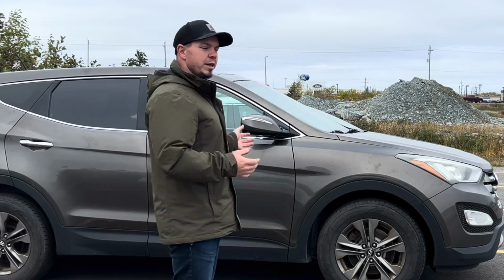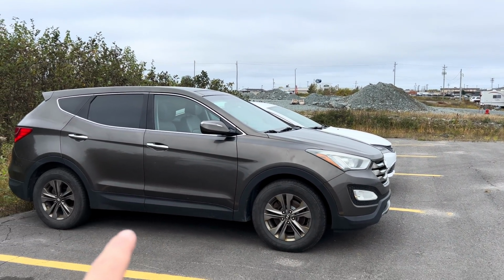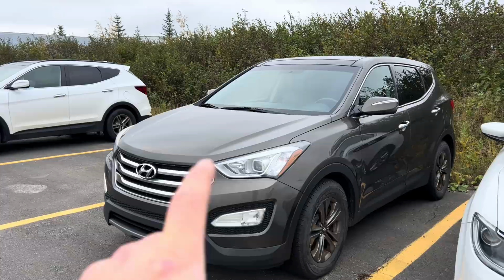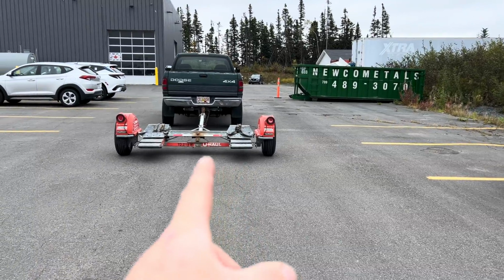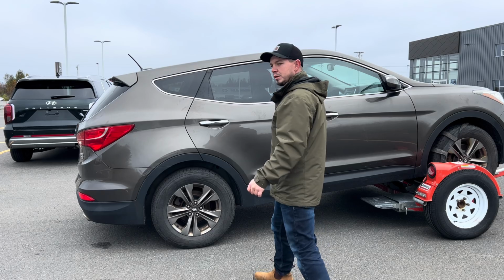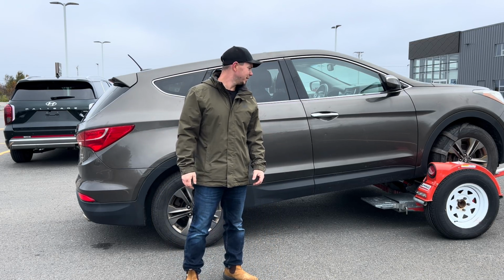And this is the latest car flip. So I already have this thing paid for. It's ready to go. This is a 2013 Santa Fe, I do believe. It just had a new engine installed at the dealership. I picked this up for 1,000 bucks. Let's get her loaded up. As you can tell, that took me about 5 minutes. It's not my first time loading a car up on a dolly.